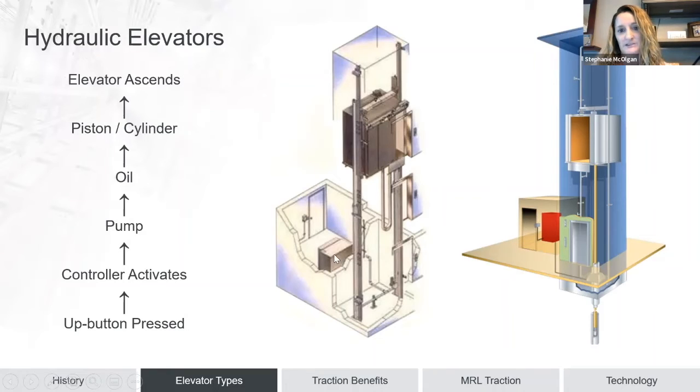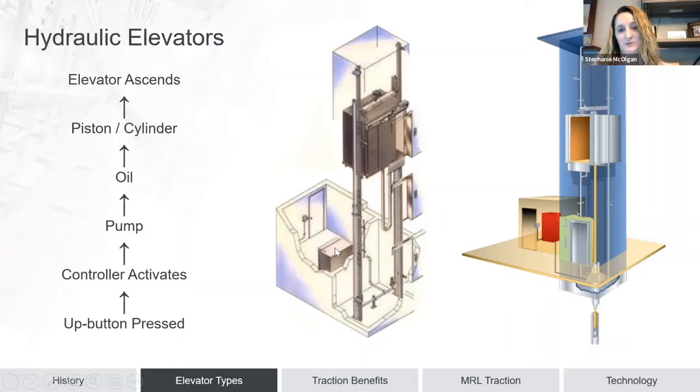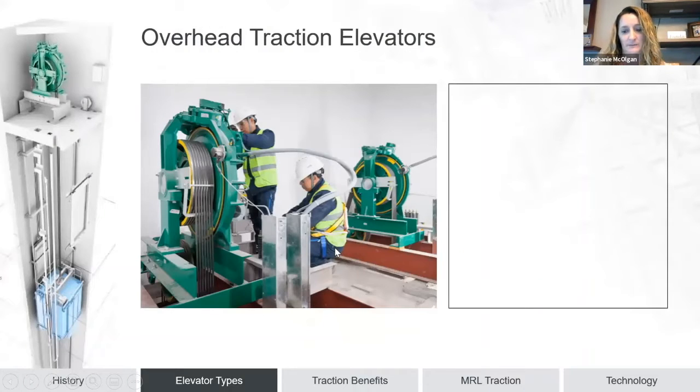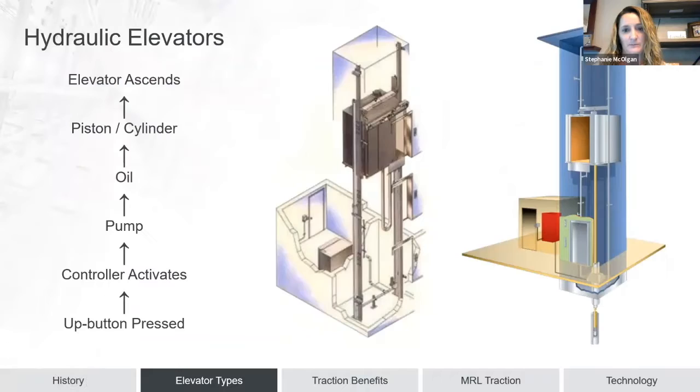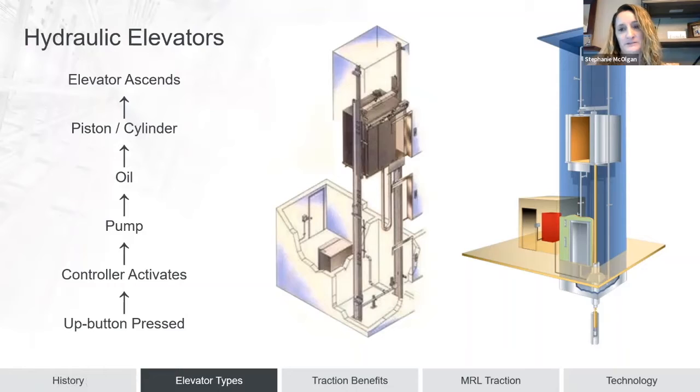Part of the other thing with this is, in order to push that elevator oil through the little pipelines and then make that piston go up, you also need a lot of energy to get this piece of equipment into motion. So you're probably talking about 40 to 50 horsepower to get that thing moving, which isn't a big deal maybe for a small building. But if you have to hook it up to an emergency power within your building, you need a really big generator in order to get the elevator on emergency power.